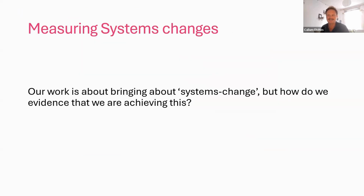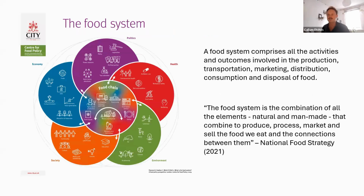The tricky beast, as I'm sure you're all well aware, is how do we start to measure systems change and how do we start to measure our role within systems change? Incredibly difficult thing to do, and there's no doubt about that, but we're trying to work out ways in which we can move closer to it. Because that's what our work's about, right? That's what we're here for. We're here to make changes to the food system.